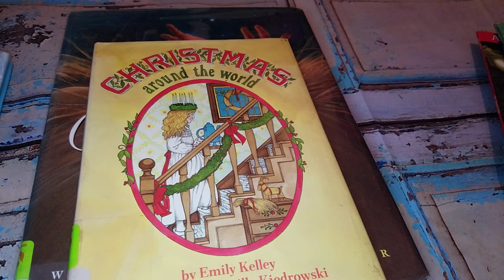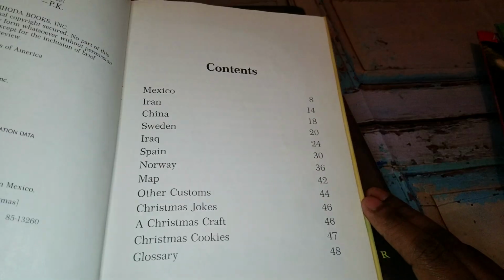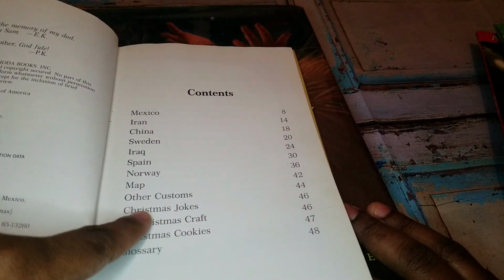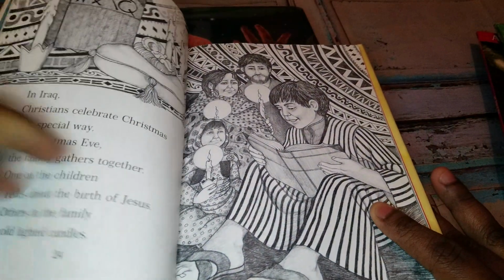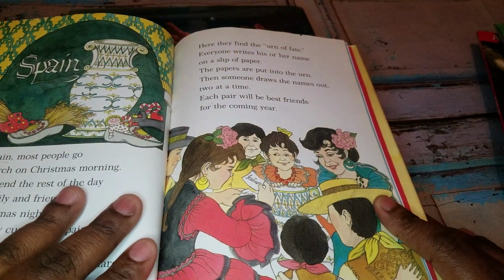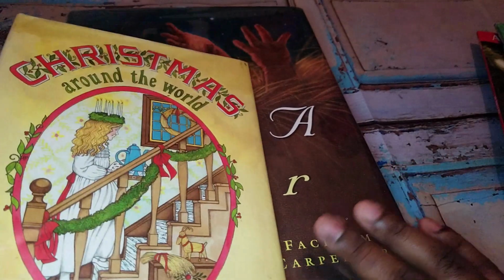And it talks about Christmas around the world. It goes through a lot of countries. Let's see, it goes through China, Iran, Sweden, Iraq, Spain, Norway. And then it talks about different customs in other countries. So I think this will be really good for the children to take a look at, for us to read, for us to talk about, and for them to learn about other cultures. And also, if you are doing geography, this would really fit right in over the holiday break for you to discuss with the kids.